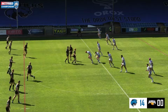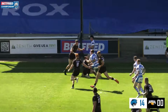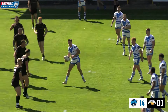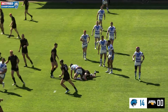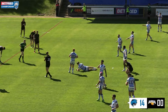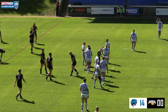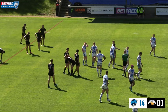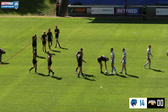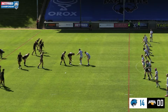Important tackle there by the Barrow man. Had to be the breaking right as here now as Tibbs. Another player who fancies it today, runs across field. Gets put down, quick play the ball. Inman. Oh, the referee rules it's an incorrect play the ball as well. That's unlucky. But it just shows how threatening Halifax have been so far this afternoon.